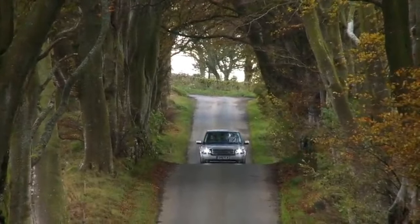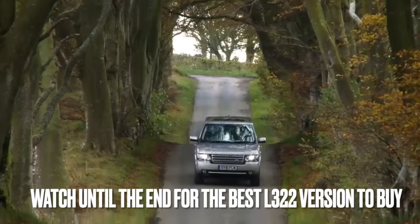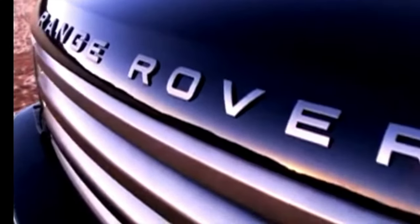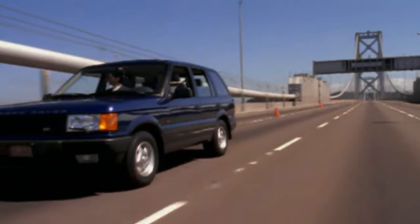The L322 Range Rover was produced between 2001 and 2012 and was the first and only Range Rover designed by BMW. The German manufacturer had bought the Land Rover brand in the mid-90s, and so some evidence of BMW can be found in the prior model, the P38, namely the 2.5 litre diesel engine.